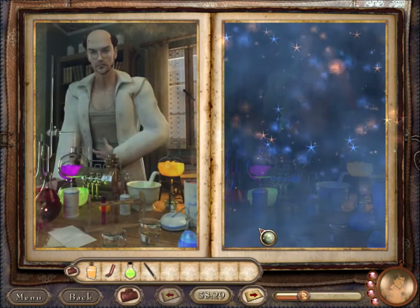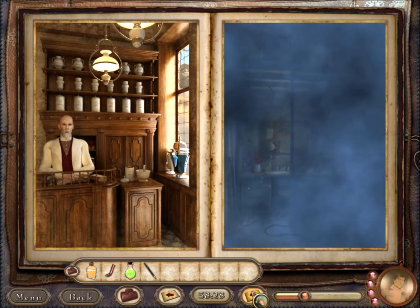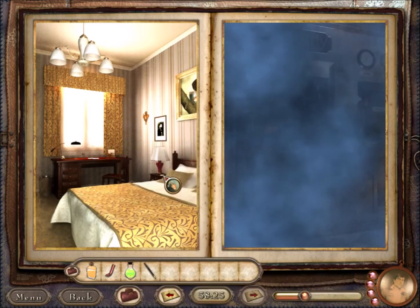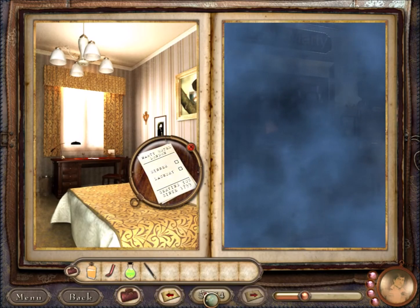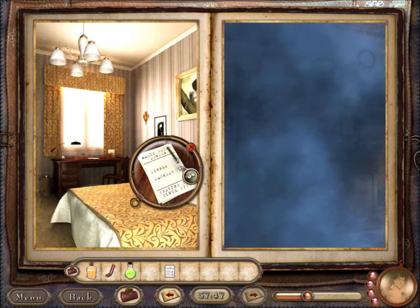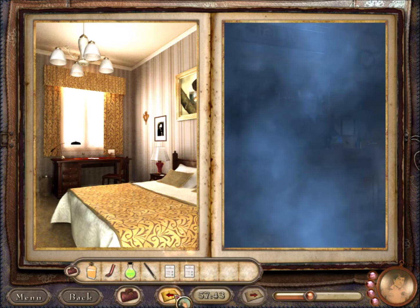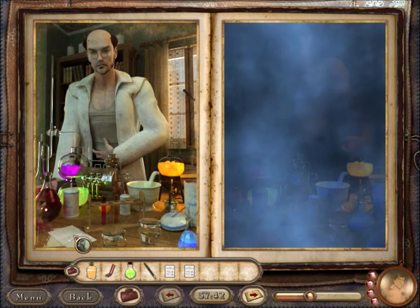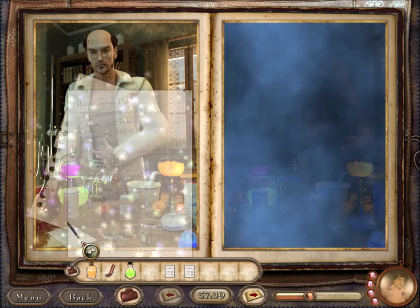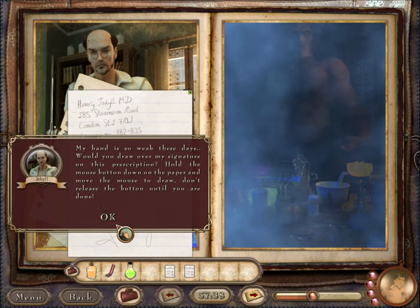We use the switch potion again to go back to normal times. We're gonna use the pen to... We're gonna use... That was not a misclick. Come on, I used the pen to order dinner. Then I use the pen to order laundry. I'm also going to use the pen here to write a prescription for myself. My hand is so weak these days. Just draw over my signature, okay?